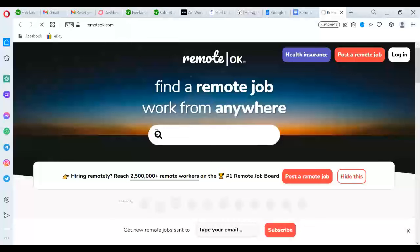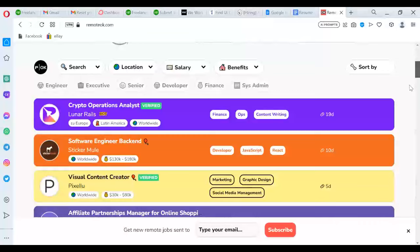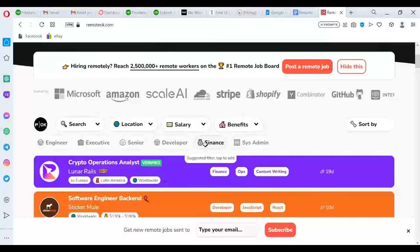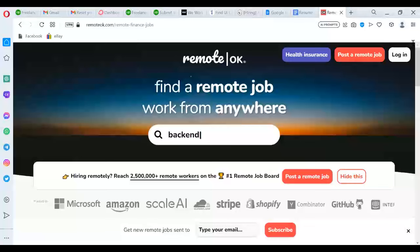Remote OK has a lot of tech jobs nowadays, but you can see the rules are still the same. So remember, always check, worldwide means worldwide. Check the time the job was posted. Click on it, read it. There are a lot of tech jobs on Remote OK nowadays. They've pivoted into tech jobs, but you can still see some finance jobs. So if you're a tech person, you should try Remote OK. Remote OK's jobs are not as many as they used to be. Then there's ZipRecruiter.